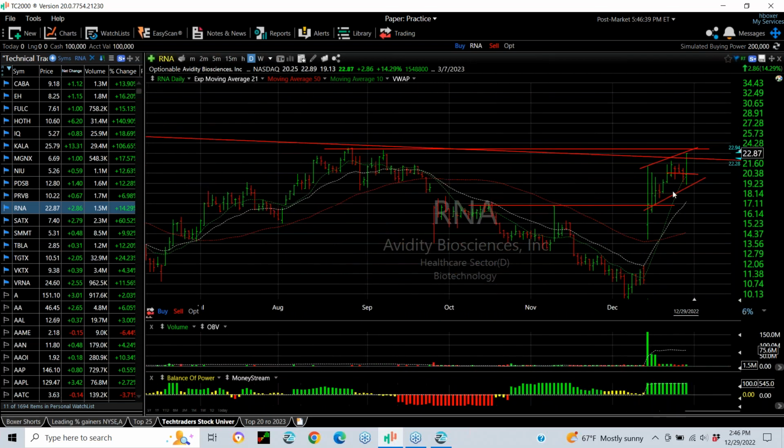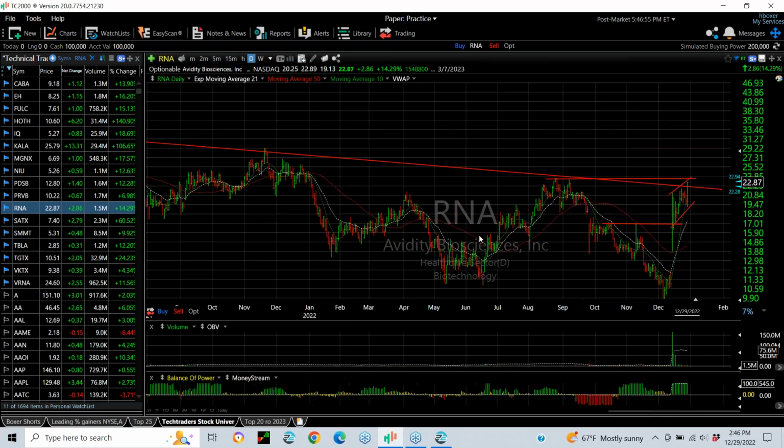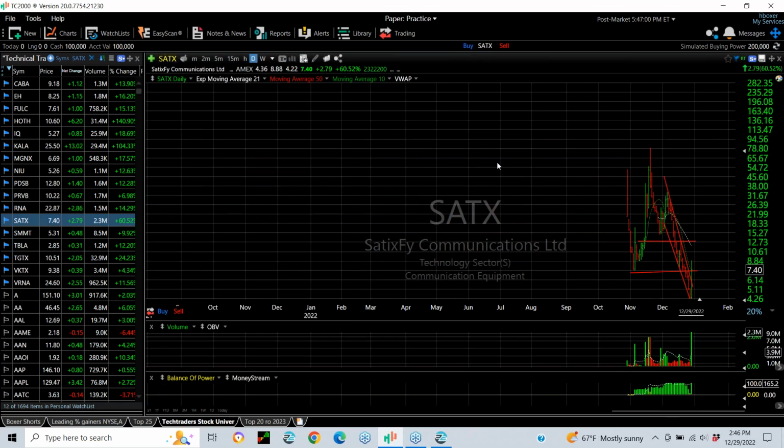RNA spiked up today at a big engulfing reversal bar after forming a little flag for about the last week. 19.13 to 22.89. Closed right there at the high for the day, within a couple pennies. You can see that the August-September highs coming in just above here at 23.5 would be a key level. If we break through that, 28, 29 are targets.